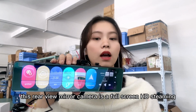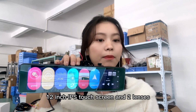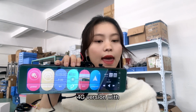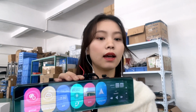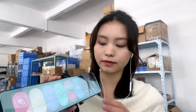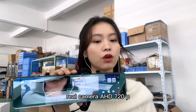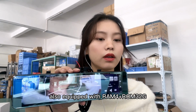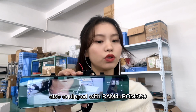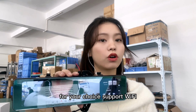This rear window mirror camera is a 4-signal HD stream media with a large 12-inch IPS touch screen and 2.4G visual with Android 8.1 system. Front camera 1080p. Rear camera AHD 720p. Also equipped with RAM 4 and ROM 32G inside. Also have 2 and 32G visual for your choice.